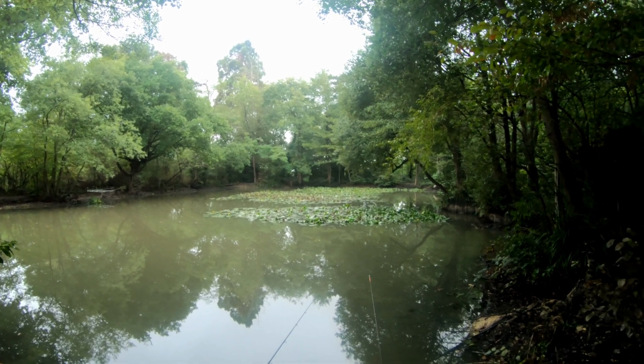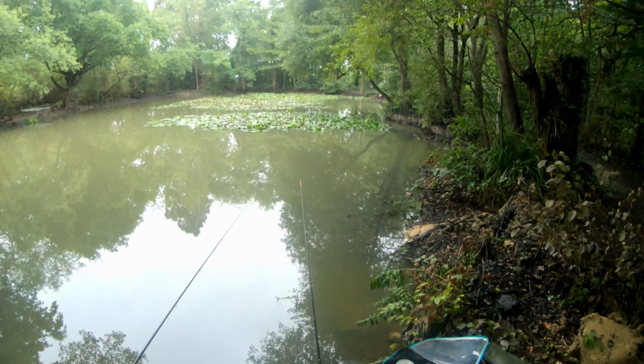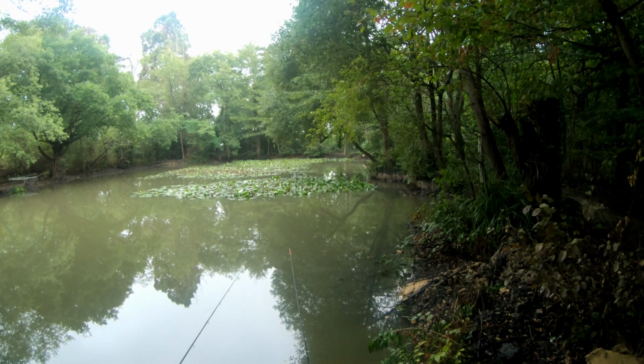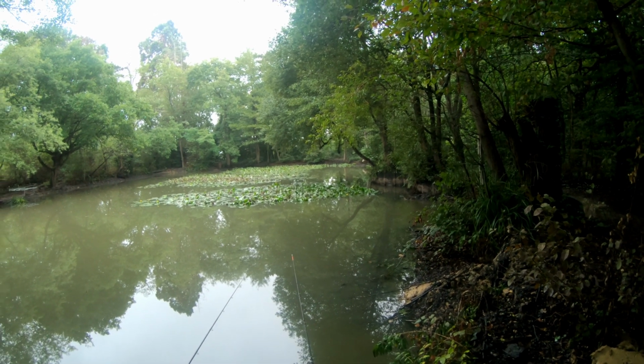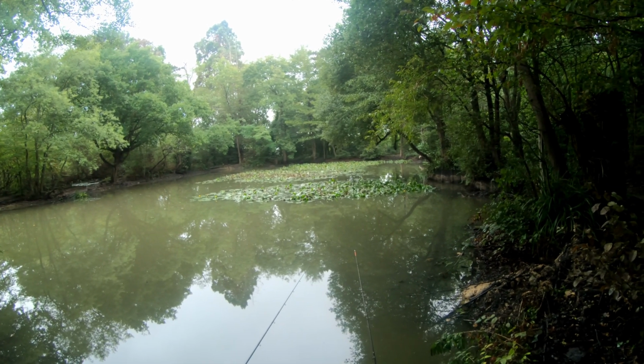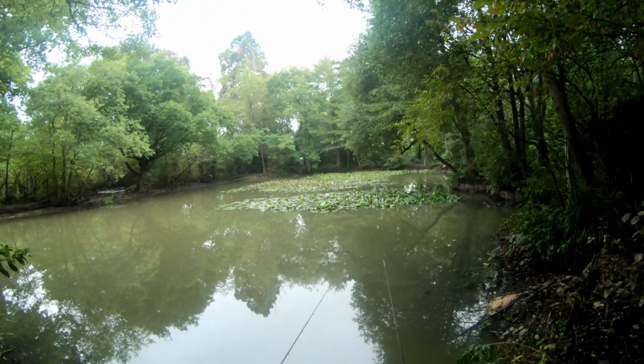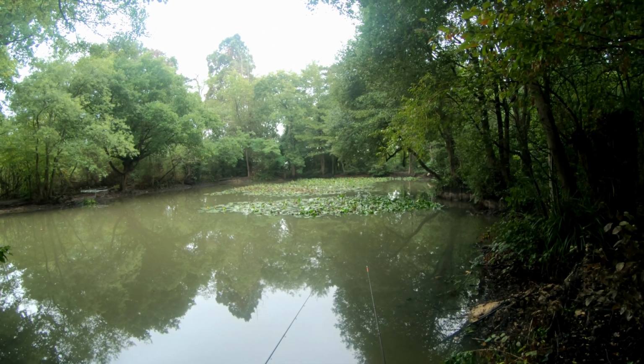I've got some meat out in this one. Yeah, good old meat. Just a size 4 hook, big lump of meat, fished over some hemp. Just got to experiment a bit today and just see what happens. Got my float rod loaded with 6-pound line straight through. So let's see what happens, shall we?